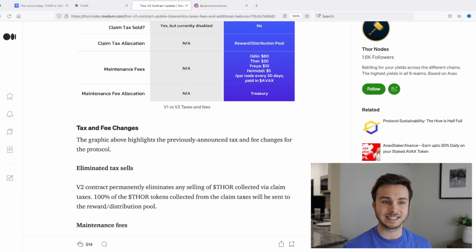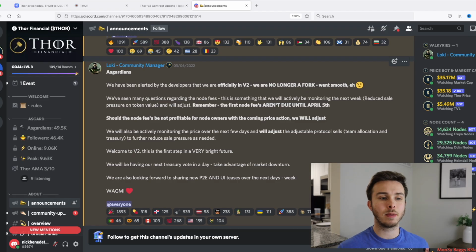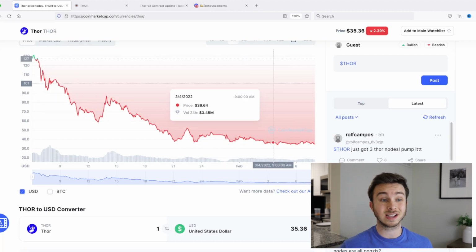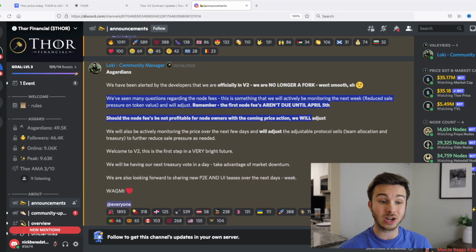Now these numbers as they stand today are going to be cutting into rewards at a pretty high rate. What Thor Financial is hoping is that Thor will go up in price in the near future. Now Thor Financial does say that they've been monitoring this, everyone's been having a bunch of questions about these maintenance fees, and if the node fees become not profitable for node owners, they will adjust those fees. Now hopefully they don't have to, because hopefully Thor price will be on the upswing, but if Thor does go down at all, they're going to need to step in and lower those maintenance fees.